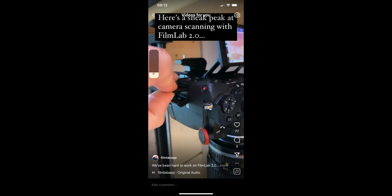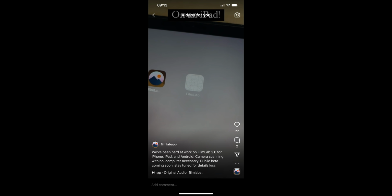Then we have a Film Lab app update coming along. This was on social media, so I don't have anything else but a screenshot. But it looks like Abe is working on a way to digitize your negatives and then put them on an iPad or an iPhone or an Android device and convert directly from that. So you will be able to skip the computer part.